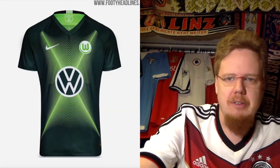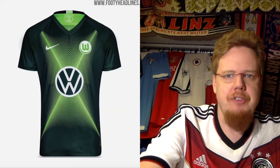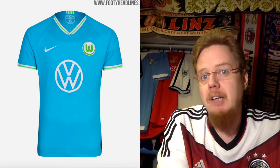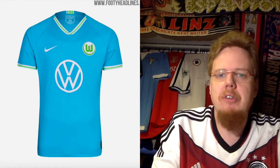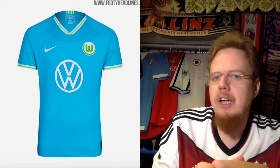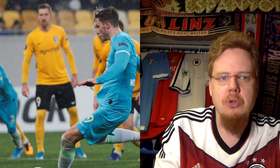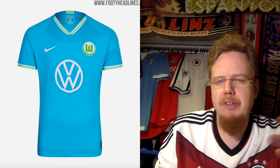1 star. I said a lot about this in the Bundesliga jersey review. The away jersey is actually better. I don't know why we keep with these weird colors, but this is a very light blue that's very strong and fits well with the light green of the logo and so on. At least they use that one. I think Wolfsburg usually has a little bit of a darker green shade, but it fits nicely.